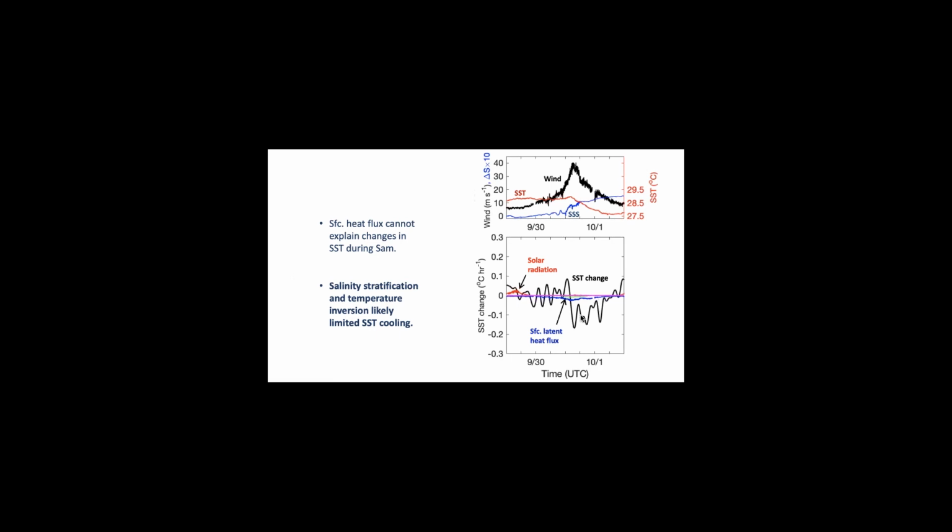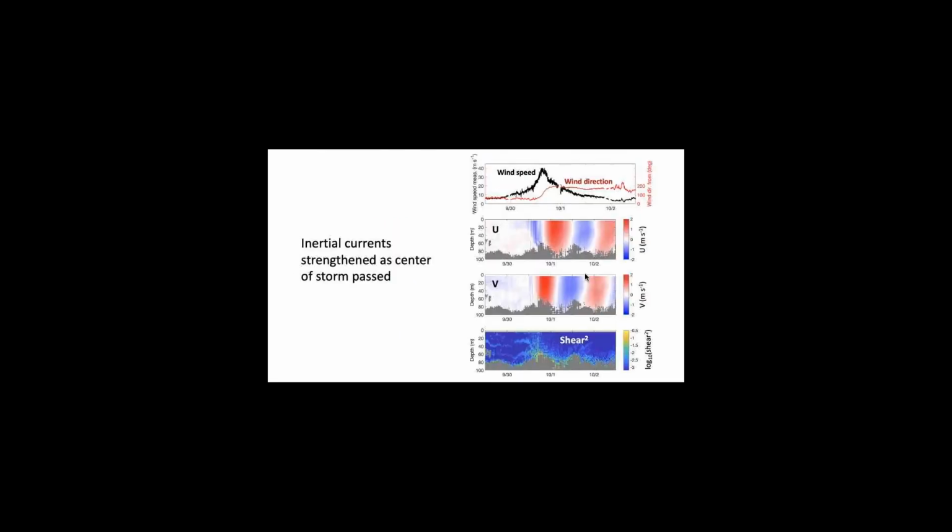And then we had two Argo profiles, the blue and the orange, that were taken a few days before the hurricane came through. From these, we can see there's a lot of salinity stratification, low salinity, and salinity stratification at about 20 to 30 meters. There was actually a temperature inversion that was supported by that salinity stratification, a pretty thick temperature inversion down to about 40 or 50 meters.